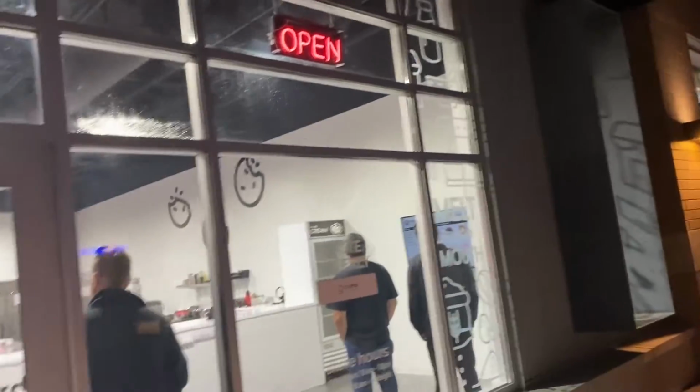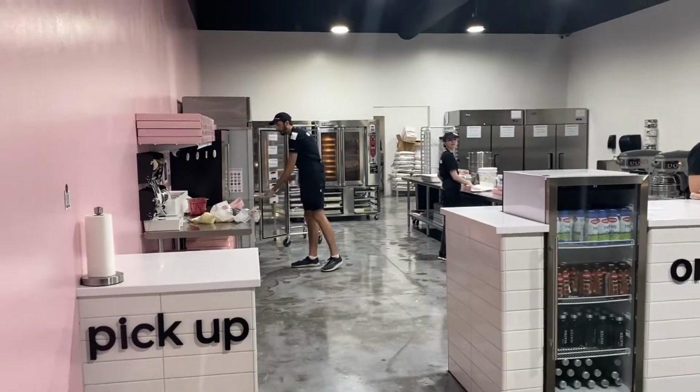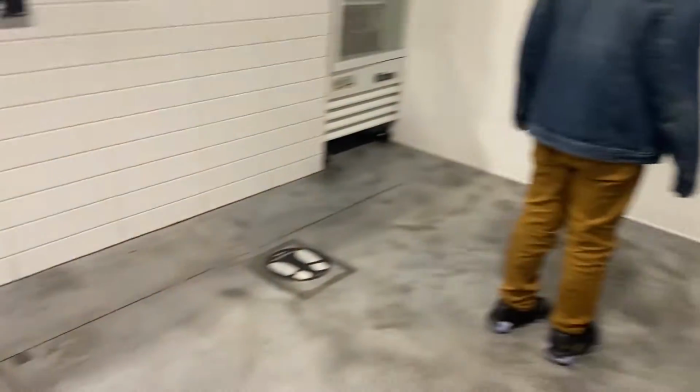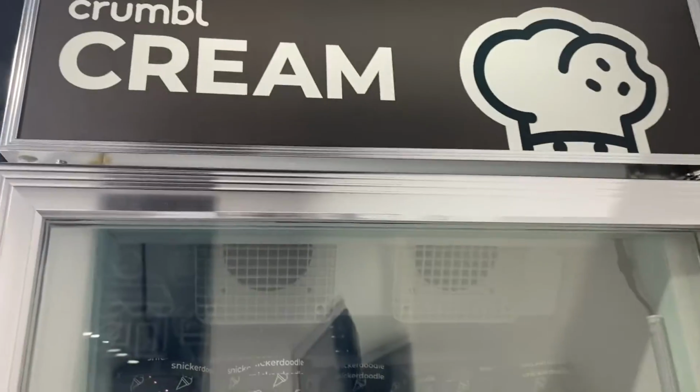This is Crumbl Cookies. I'm sorry. I thought we was at the hotel. Thank you. You're welcome. Oh, it smells good in here, though. Hello. This is what it looks like inside, y'all. It smells real good, too. Yeah, it really does. Oh, is this them right here, the ones you have? Oh, this is what they have, y'all. Ooh. It smells real sweet in here. They got ice cream, too? Crumbl cream. Yeah, they got ice cream.